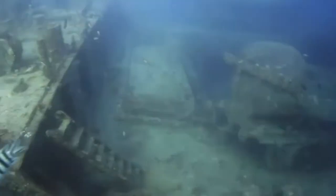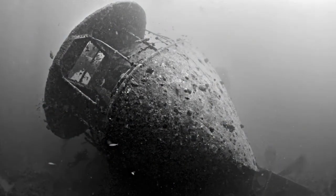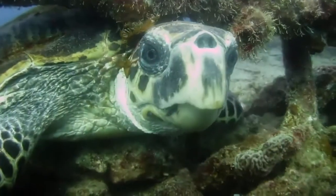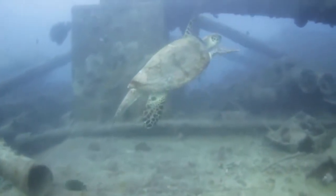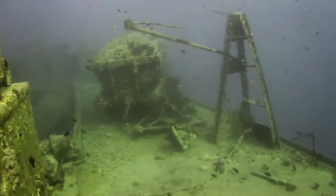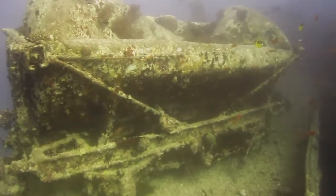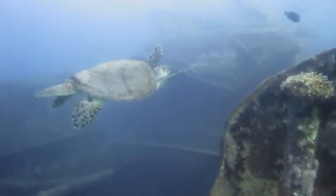The forward section sits upright and intact from bow to bridge. Her afterholds are nothing but scrap metal, and her stern was blown off and lies canted heavily to port. Today, she's home to a huge range of marine life, swimming around her anchor winches and amongst her deck furniture. The 2 water tenders are still in place. So too are the coal trucks.